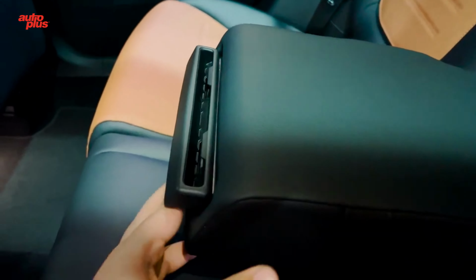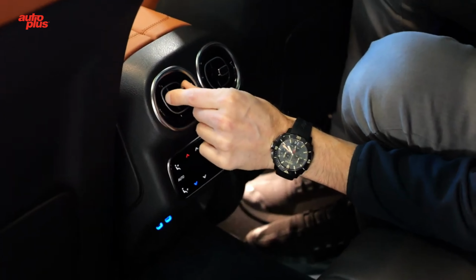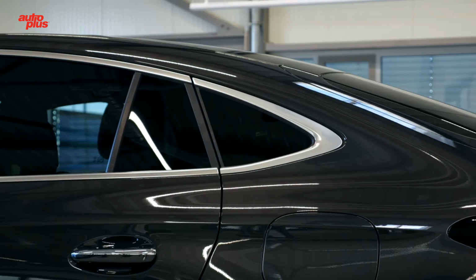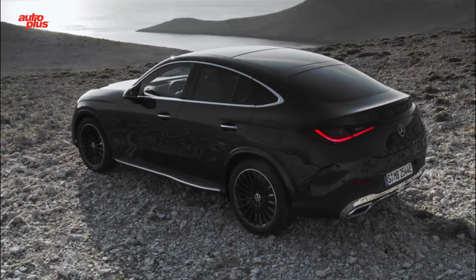When it comes to crash safety, the new GLC Coupe meets the stringent Mercedes safety standards. Together with the familiar PRE-SAFE protection concepts for frontal and rear impacts, the PRE-SAFE Impulse Side function forms a virtual crumple zone around the vehicle. It is optionally available with the Driver Assistance Package.